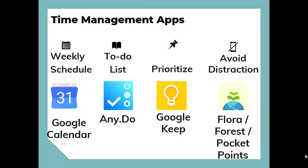That first one is Google Calendar. Here you can enter in the weekly schedule that you created today, as well as important events such as exams and deadlines. At the start of each semester, go through each of your syllabi and enter your due dates into your Google Calendar or into your paper planner, whatever tool you prefer to use.